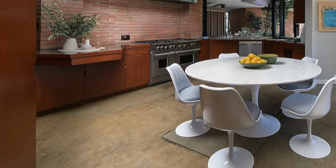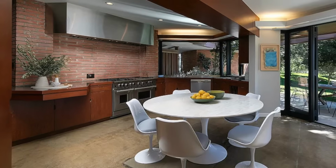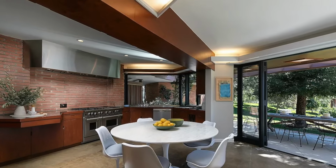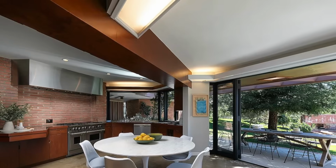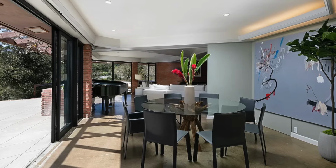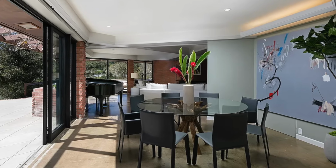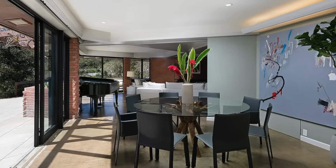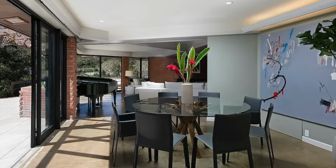In the kitchen, exposed brick accents the backsplash behind a gleaming stainless steel range hood and gas range, evoking the home's rustic canyon setting while providing a textural contrast to the warm teak wood cabinetry and beam ceiling overhead. The dining area forms a compact yet elegant extension of the home's open-plan public spaces, seamlessly bridging the kitchen and living room in true mid-century modern spirit.